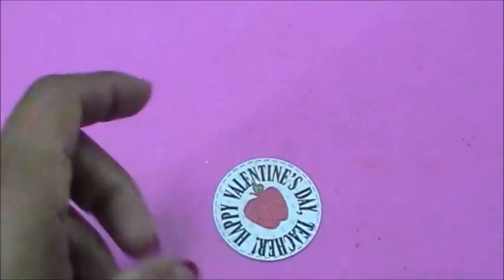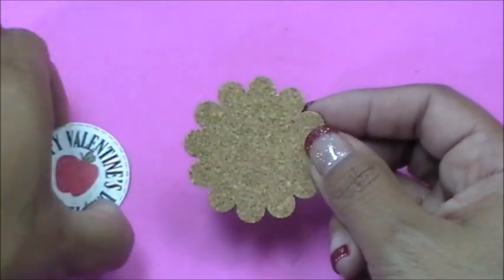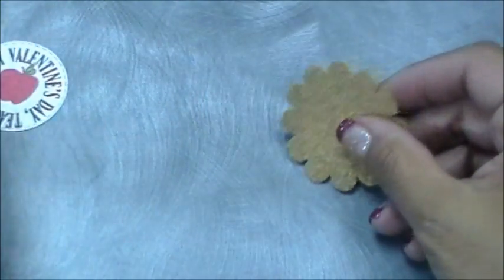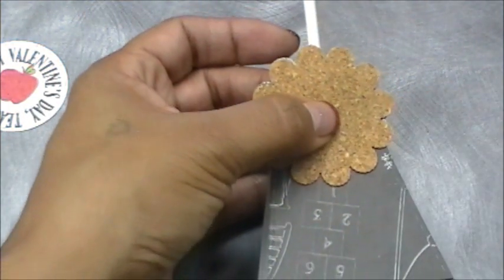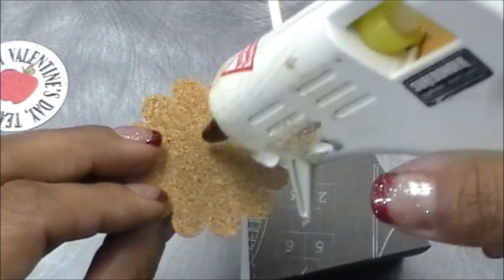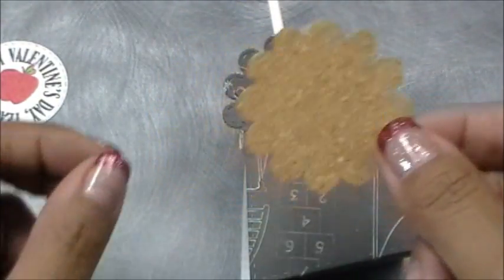Okay, there we go. Alright, so now what we are going to do, I got this little cork board paper, I don't even remember where from. I have had it in my stash for a long time. I saw Crafting with Katie use it one time, and her card was adorable. I just had to have it, of course. So I'm just going to go ahead and put this on with my hot glue gun. And this is the scallop and stitch circle die, by the way.